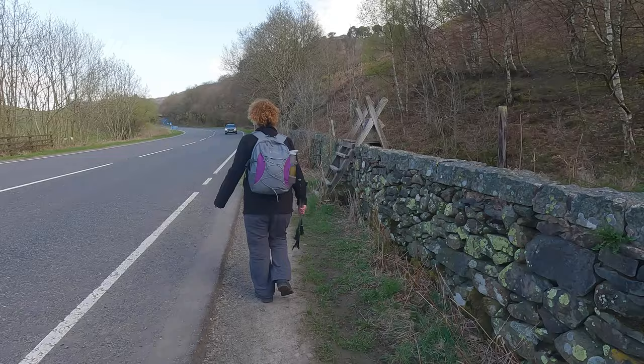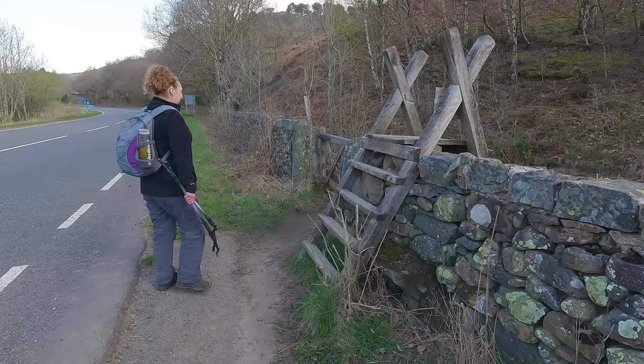So after walking a short distance from the parking area, we come to the stile. So we'll head over the stile here.